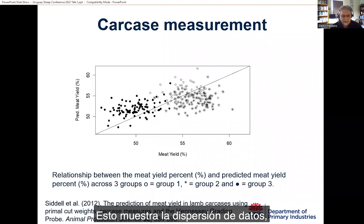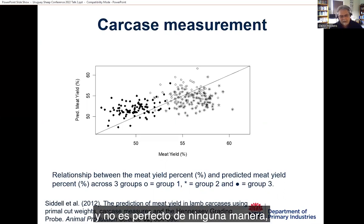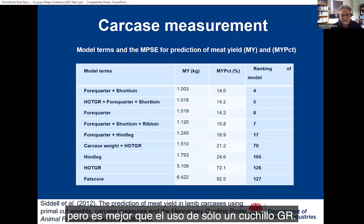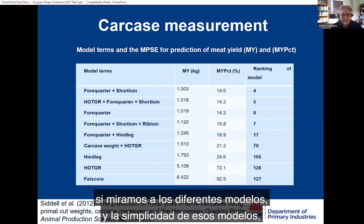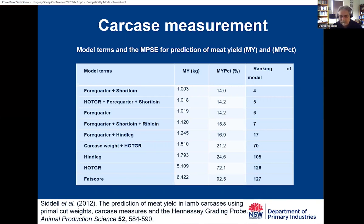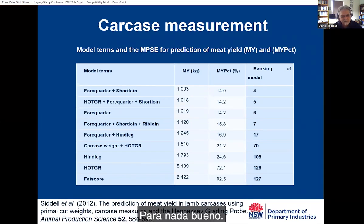And this shows you some of the actual data spread, the meat yield versus the actual prediction. And it's not perfect by any means, but it's certainly better than using just a GR knife. And then if you looked at different models and the simplicity of those models and just using cuts, if you weighed the forequarter and the short line, that was actually the fourth best model. So that's great. And you can see where hot GR sits down at the bottom. It was ranked 126 out of the models. So not very good at all. And the actual error there was quite large.